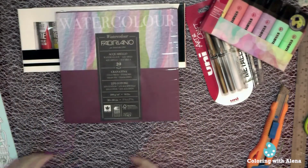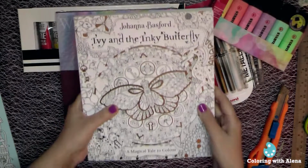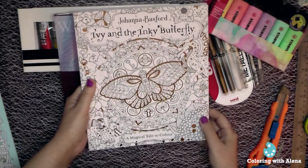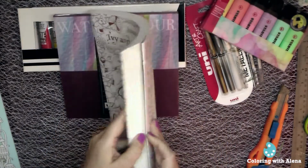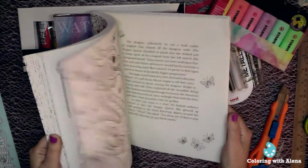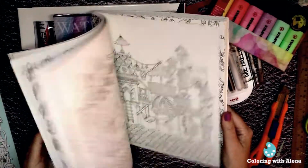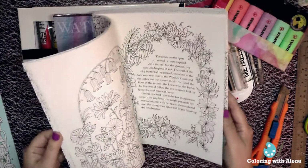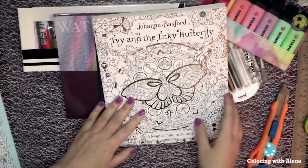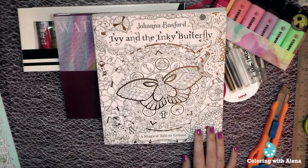And that's not all, because Roberta also sent me coloring books. And this is Ivy. Now I finally have Ivy and the Inky Butterfly, and it's been a long time since I colored a book by Johanna Basford, and I am quite happy to return to her books. I really believe that Ivy is her best book for now, so I hope that you will join me for coloring tutorials for Ivy also.